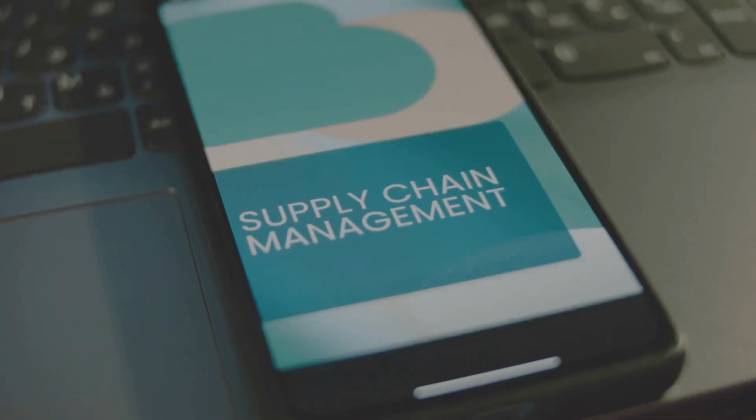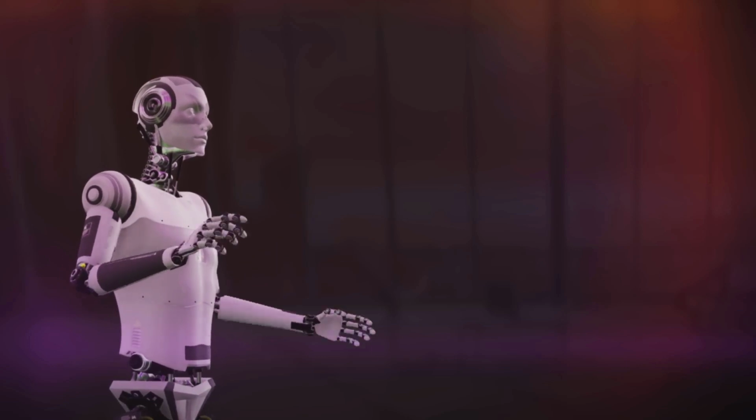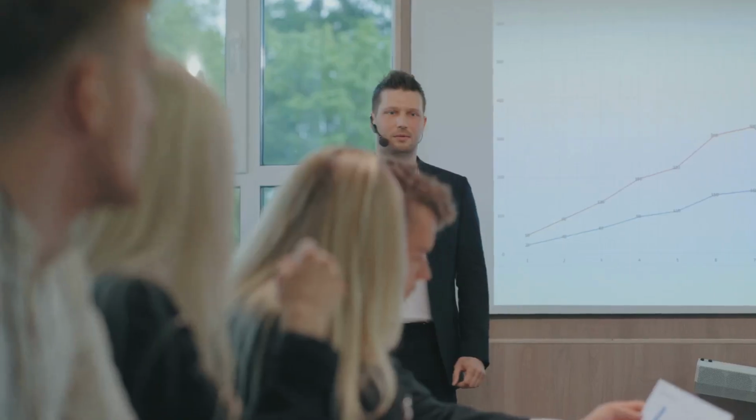This is where predictive restocking comes in. It's not a crystal ball, it's better. It's AI using data to tell you what's going to sell out and when, so you can act before it happens. So how does it work?